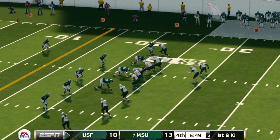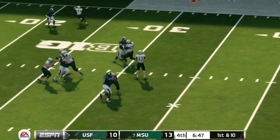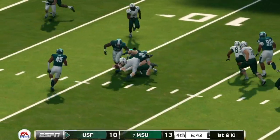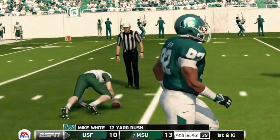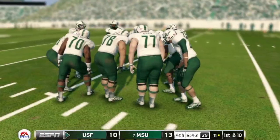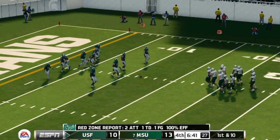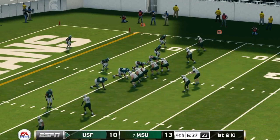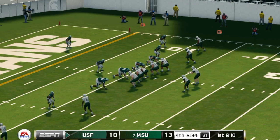Mike 34. Green nine. Scrambling around. Dives forward. This whole drive has been an exhibition in ball control by this offense. Everything seems to be working right now. This is the eighth play of this drive. Focus, defense, focus. 34's the mic. Green nine.